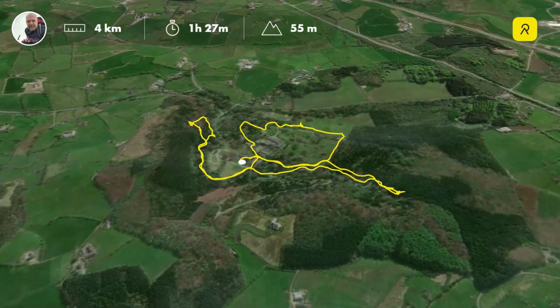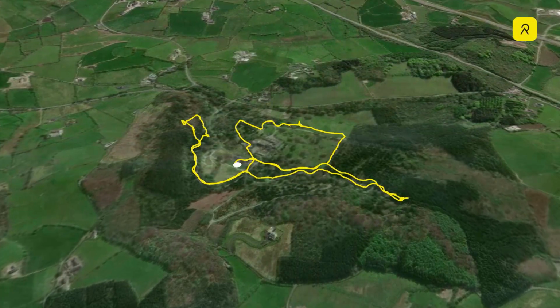This has been the Walkwatchers Walk of Parkanaur. Why not get your boots on, go outside and go explore it for yourselves?